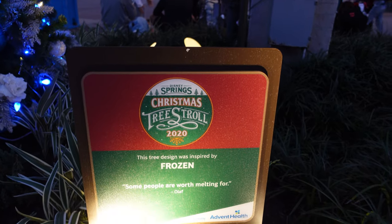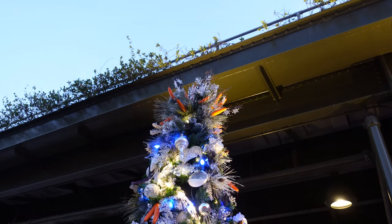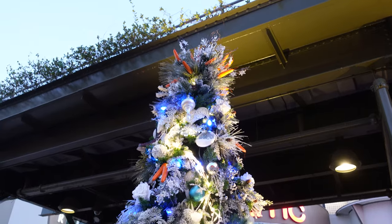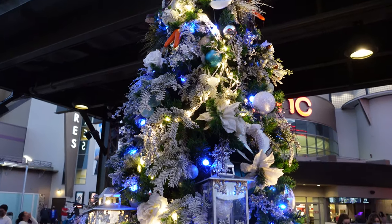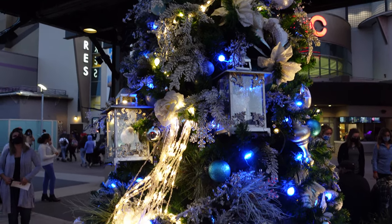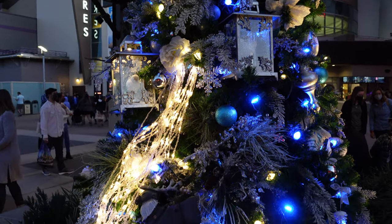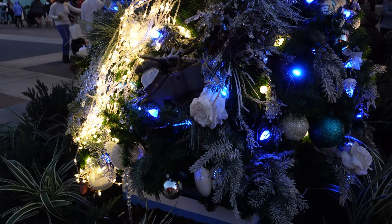This is the beautiful Frozen Christmas tree from the Christmas tree trail this year. So as you can see, all the beautiful snowflakes and little skates and everything that has to do with a winter wonderland. It is gorgeous, really pretty. Beautiful white flowers, gorgeous.